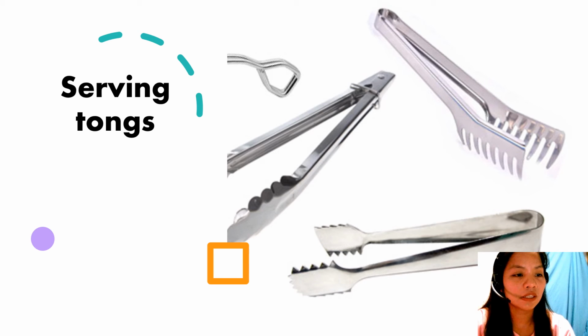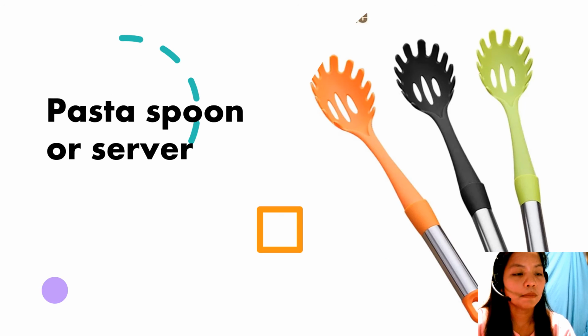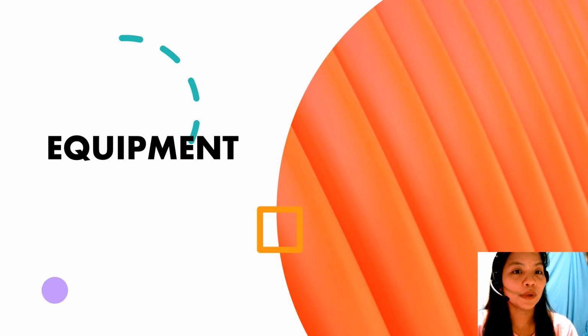When you're working efficiently in the kitchen, tongs become an extension of your arm. A pasta spoon or server is used to transfer a little or much cooked pasta to a waiting plate without a mess. Now we go to equipment.